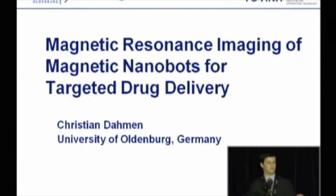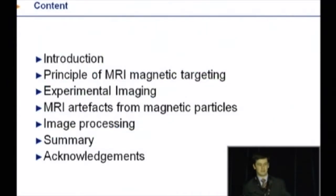my title is Magnetic Resonance Imaging of Magnetic Nanobots for Targeted Drug Delivery. I will give a first structure in the beginning. That means I will give a short introduction about the goal of this whole approach, what we are following. I will say something about the principle of MRI magnetic targeting that we're exploiting. I will present some experiments about imaging, then the results, the MRI artifacts which are produced from the magnetic particles. I will say something about the image processing we use, summarize and give some acknowledgements.